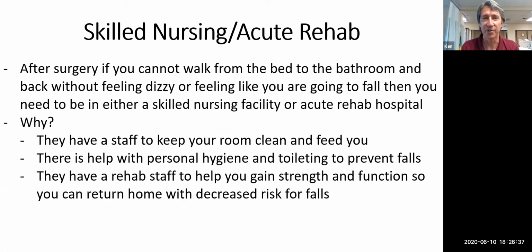So after surgery, if you can't walk from bed to the bathroom without feeling dizzy and whatnot, you're going to need either skilled nursing or acute rehab. Why? They have a staff to help keep your room clean, feed you. There's help with personal hygiene and toileting to prevent falls. They have rehab staff to help you gain strength and function, return home, and decrease your risk for falls. So that's what happens at skilled nursing or acute rehab.